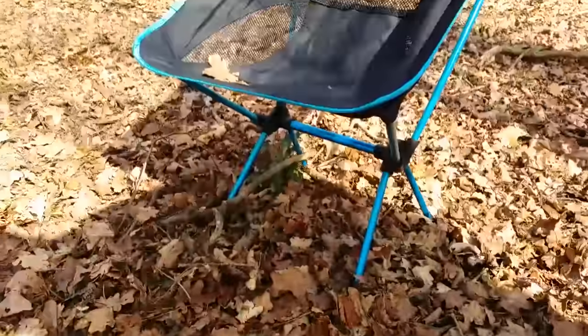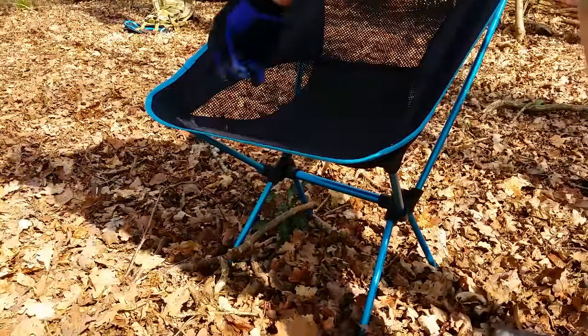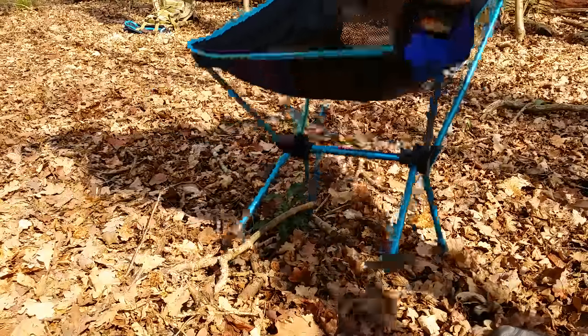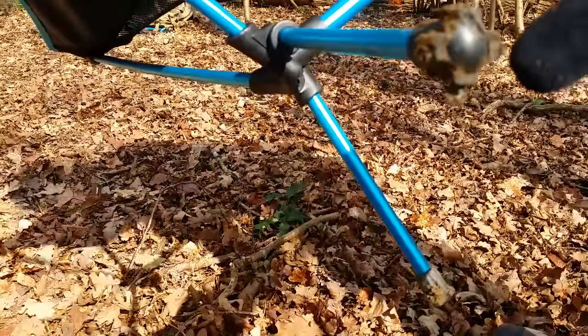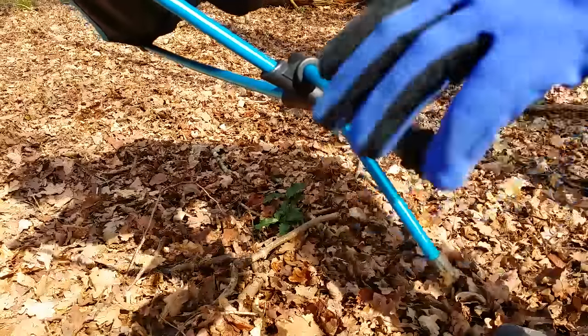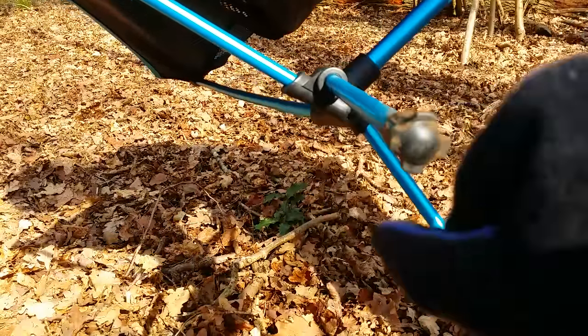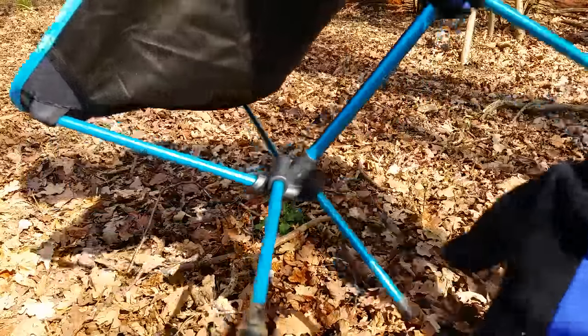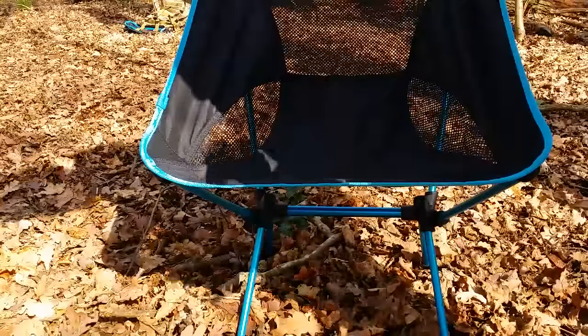The only issue I'm having with the chair so far is the same issue that anyone with this style of chair has, I think OEX do one as well, is that these haven't got much of a footprint. So as soon as you put them on soft ground like this in the woods, they sink. I've seen it suggested that you put half a tennis ball over the end, so that's what I shall be carrying with me from now on, some tennis balls.